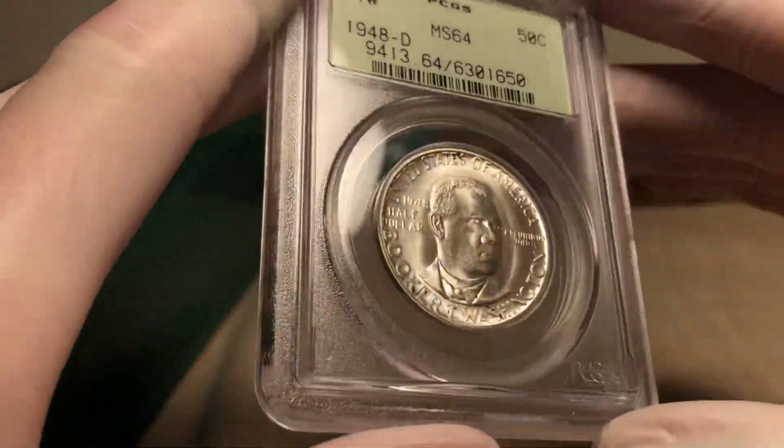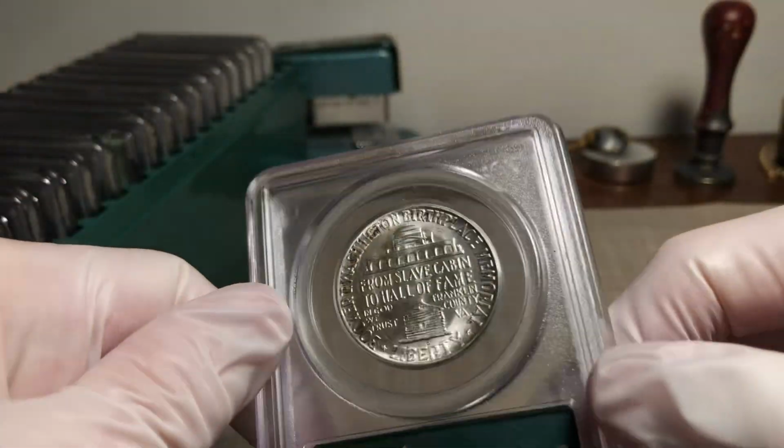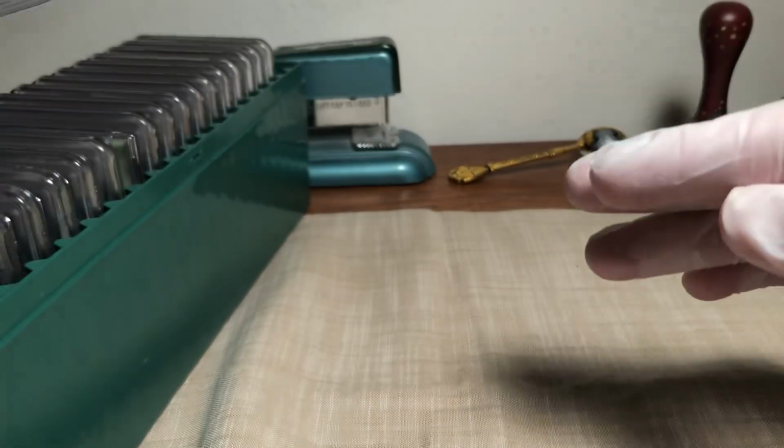But this is a super nice 48D. I really like this one. My favorite of the bunch so far. This one also has heavy polish on the reverse.